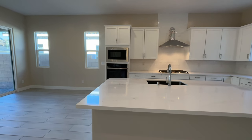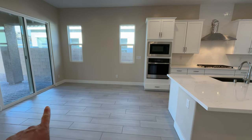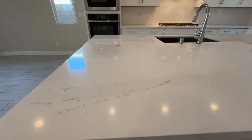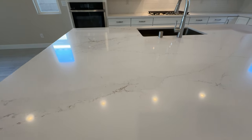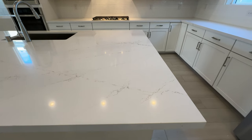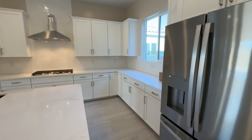The quartz on the kitchen island is definitely gorgeous. This is where your dining area is going to be. Let me show you the grain of gold and gray, guys. This is gorgeous. When you look at this in person, it has that wow factor because of the grains. All right, you're getting everything you see here, guys, definitely.